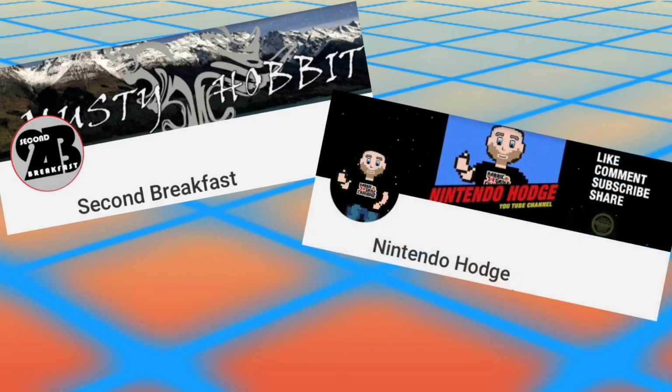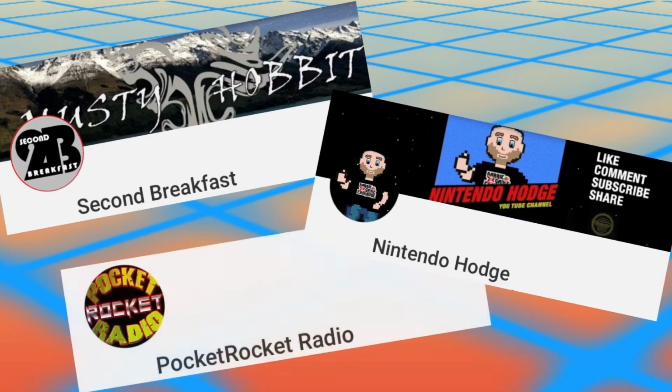Alright, well there's my top 5 most valuable games in my collection. So I'm going to pick a few people in no particular order. We're going to tag Musty Hobbit, aka Second Breakfast, Nintendo Hodge, and Pocket Rocket Radio. I will leave a link to their channels, and I'd love to see what you guys have in your collection for your top 5 most valuable games.